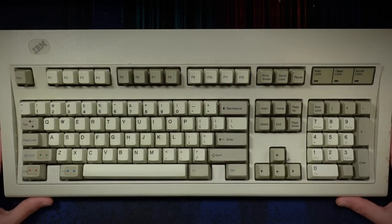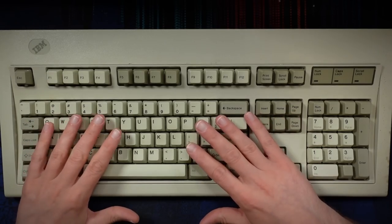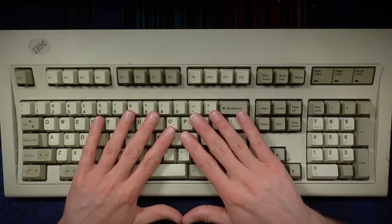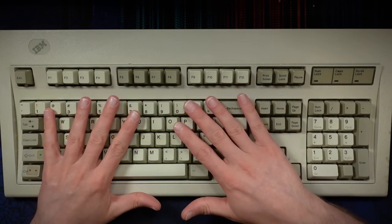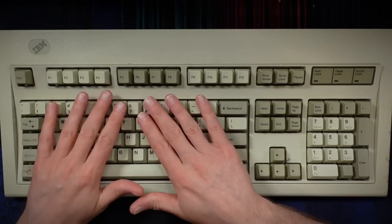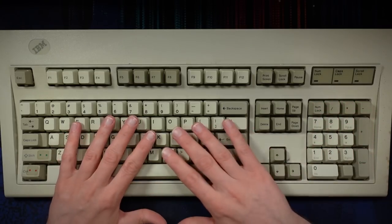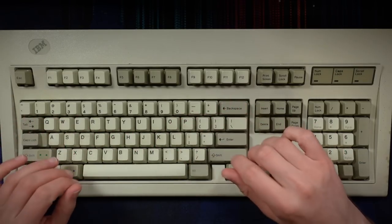And here we have our Model M, and it's a beast. It's huge. It's so much larger on my desk surface here than any of my other boards. These days, of course, we have all kinds of compact form factors, 75%, 60%, even 40%, very tiny.